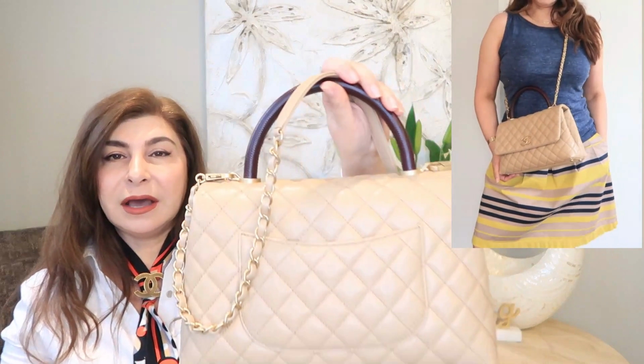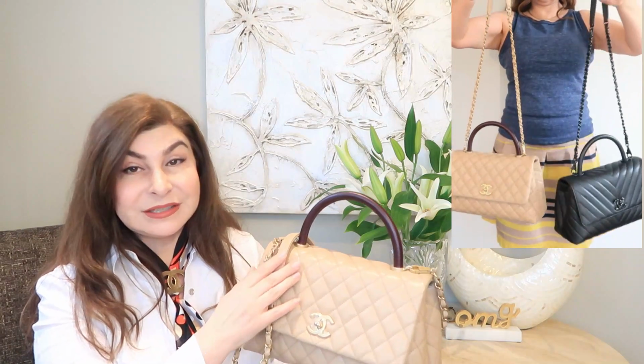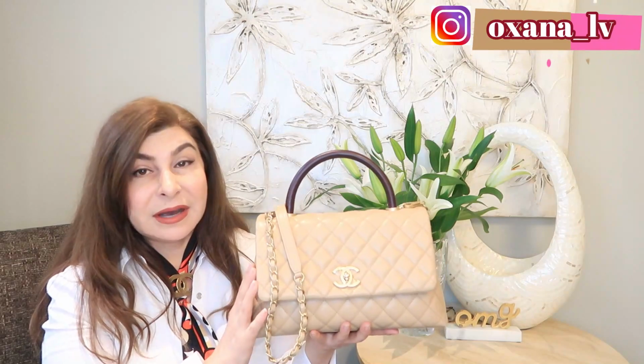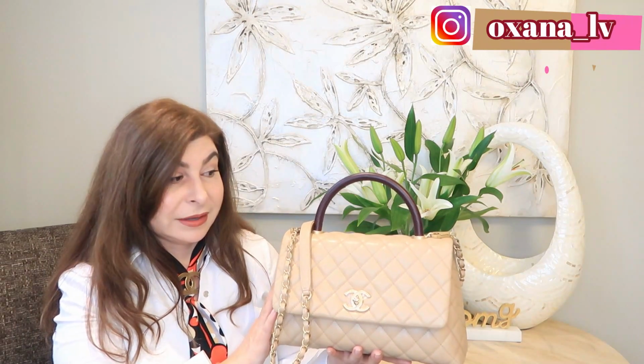And as I said, I have my Coco Handle in this gorgeous Chanel classic beige, and I have it with embossed lizard skin. I don't use snake or lizard, but this is actually embossed, and it has the look of the lizard, but it's actually cow skin. So I'm absolutely happy that I got this bag, and the price that I got this bag for is really laughable right now.